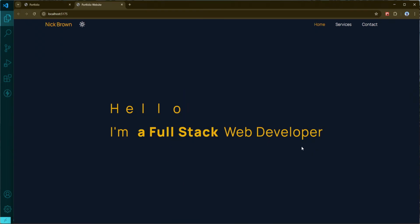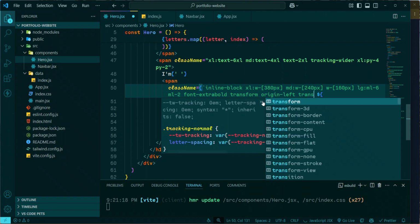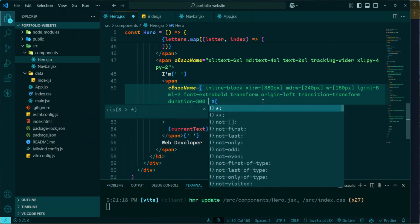However, there is an issue. The text is rotating from the center, making the movement look unnatural. To make the animation look smoother, we need to change the rotation origin so that the text rotates from the left side instead of the center. And also we have to add some transition because the effect is quite sudden. So I'm going to add here origin left, and also we need transition transform, then duration 300, and also use isOut.